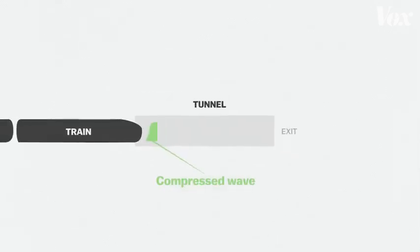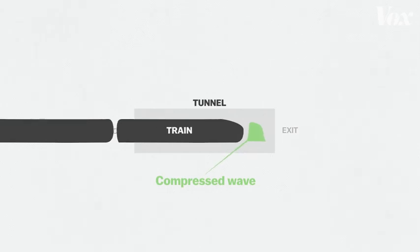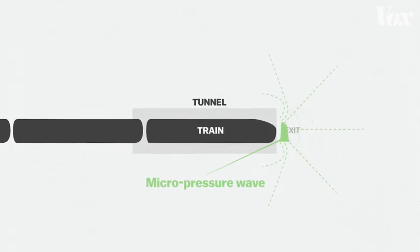The noise was coming from a variety of sources, but whenever a train sped into a tunnel, it pushed waves of atmospheric pressure through the other end. The air exited tunnels with a sonic boom that could be heard 400 meters away. In dense residential areas, that was a huge problem.